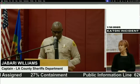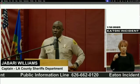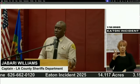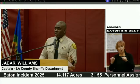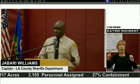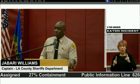I want to talk more about the repopulation. As of right now, we're starting to repopulate part of Altadena. We've started just as of 3 o'clock today. There's an area, and I'll describe the area. It's south of New York, east of Hill Street, and west of Altadena Drive. That area has now been downgraded to an evacuation warning area. That means people can go into that area back to their residence.